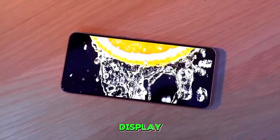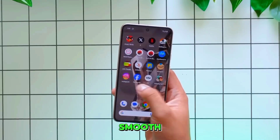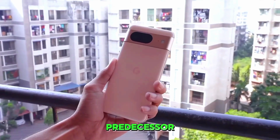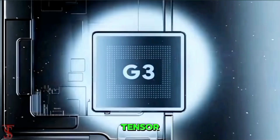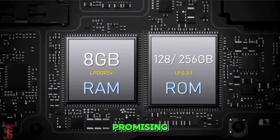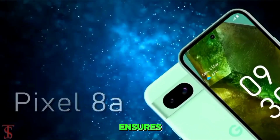Now onto the display. Boasting a 6.1-inch OLED screen with a silky smooth 120Hz refresh rate, a notable upgrade from its predecessor. Under the hood, it runs on the Tensor G3 chip with storage options of 128GB or 256GB. With Google promising 7 years of software and security updates, the Pixel 8a ensures longevity.